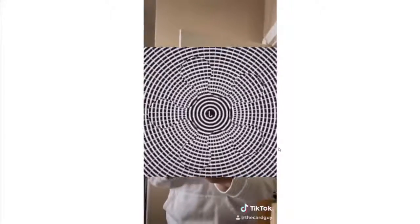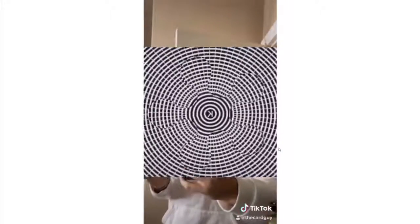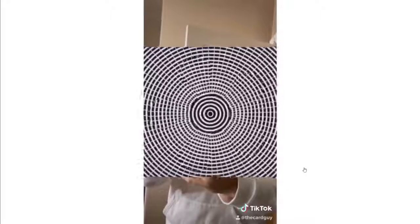10, 9, 8, 7, 6, 5, 4, 3, 2, 1. Look at the palm of your hand. Does it look like it's moving?